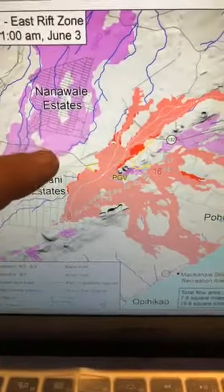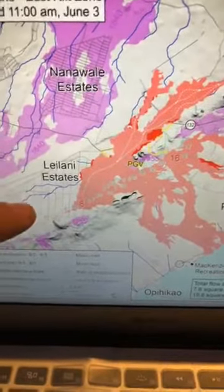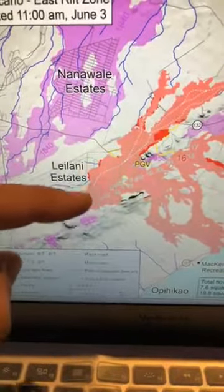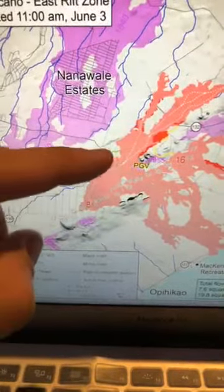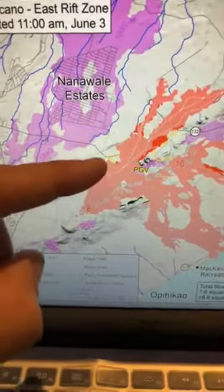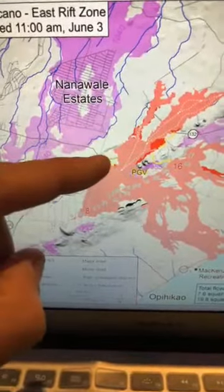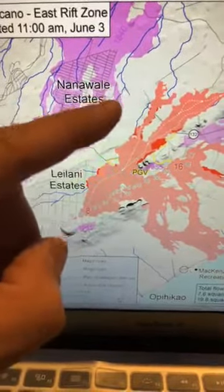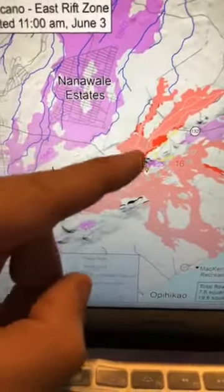Right now, it's still looking okay. The big danger, like I mentioned in the last video, is the area of lava ponded in this area breaching and flowing to the north and filling in this low spot, which is quickly disappearing, unfortunately. Once that happens, the risk is a lot bigger for lava to come into this eastern part of Nanawale Valley, especially. But for now, it looks okay.